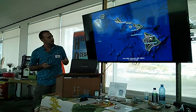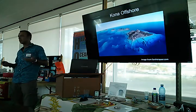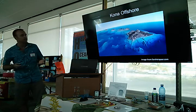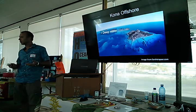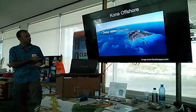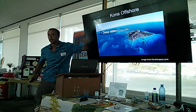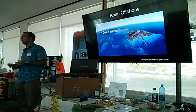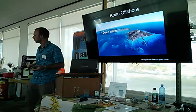What we're looking at here, you all recognize this. This is our home. This is Hawaii. The reason that we're conducting this sort of work here is two reasons, basically. For one, we've got very deep water very close to shore. We're looking at this area, very, very deep, very, very quickly. We lose about 1,000 feet for every mile that you travel offshore.